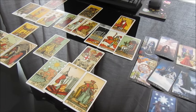Also, this could be potentially a relative or somebody that's asking for help. Because it's all financial cards. When you get financial cards, usually it's where things are actually happening. I feel this is something happening now with that. And because it's all money cards, I do feel that this is a money situation that's going on here.